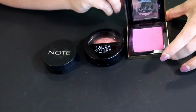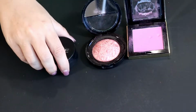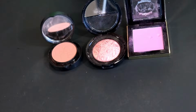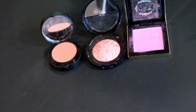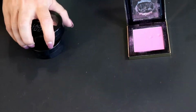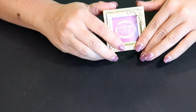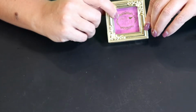Here's Pretty Vulgar. Here's the Laura Geller and the Bronze and Brighten, or I'm sorry, the Note. I'm gonna go back and, yeah, I'm keeping the Note and I'm keeping the Laura Geller. This is not my jam from Pretty Vulgar. I love the packaging. The product worked well. It's just, it's in Prim Vixen. It's so not my color.